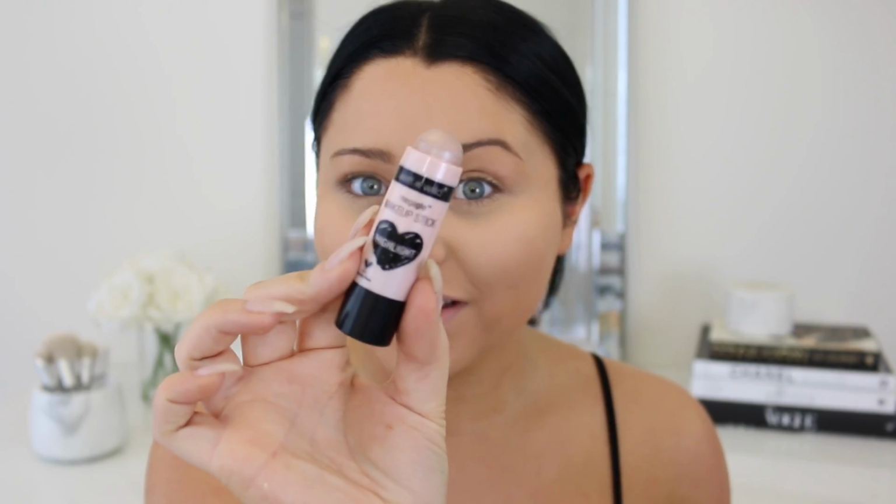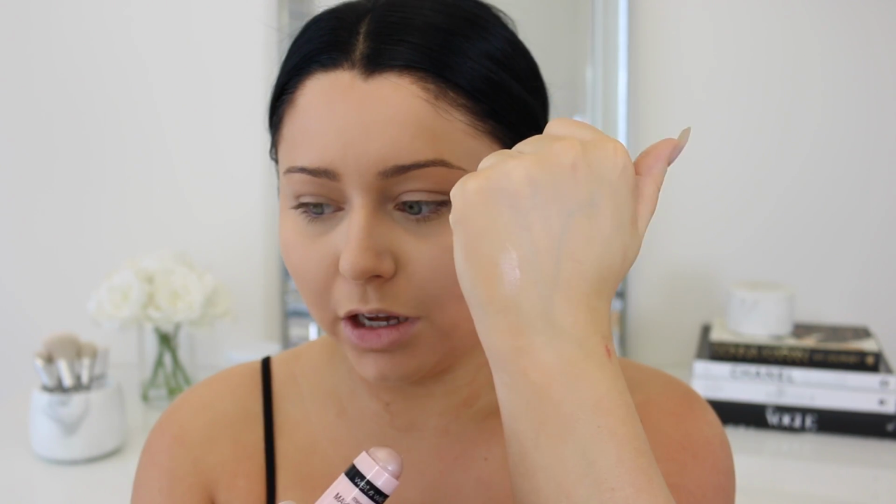This is the Wet n Wild Makeup Stick Highlight. I think this is gonna be really nice because I swatched it on my hand and it was so glossy. It was so pretty. This is in the shade When the Nude Strikes. So I'm gonna show you guys a little swatch there. Look how beautiful that is.